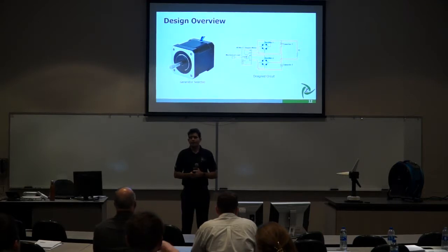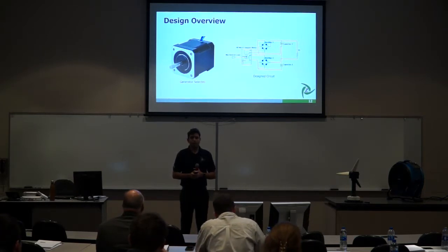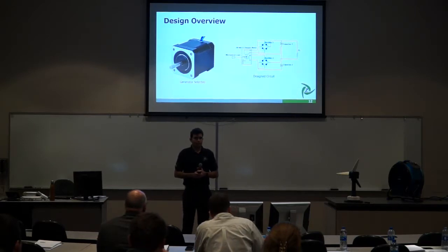Presented on this slide is the design overview of Project Zephyr's electrical system. It includes two major components. The first is a two-phase stepper motor that is used as the generator for the system. Along with the stepper motor goes a design circuit to essentially rectify the AC power coming out of the stepper motor into usable DC power.